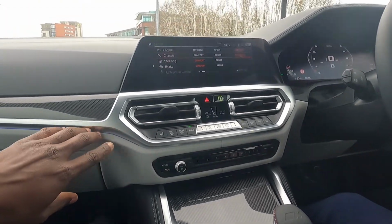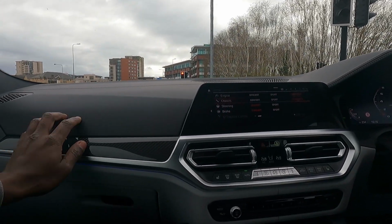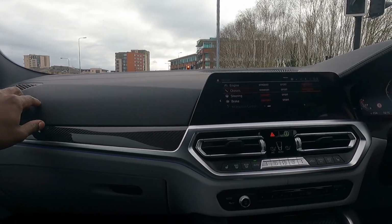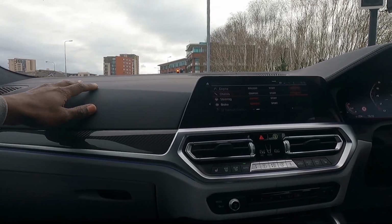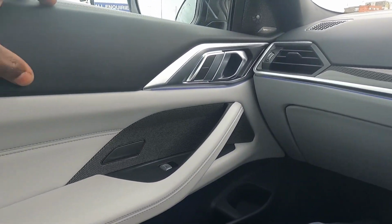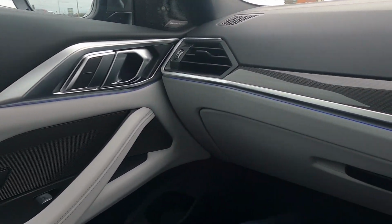This is the extended leather. So we've got the leather dash. I think personally the leather dash should be a must-have option on any of the M cars, because it looks a little bit ordinary in the standard plastic dash. And obviously we've got it all here and extended down to right here. All this design is actually really nice. It just looks really modern and smart.